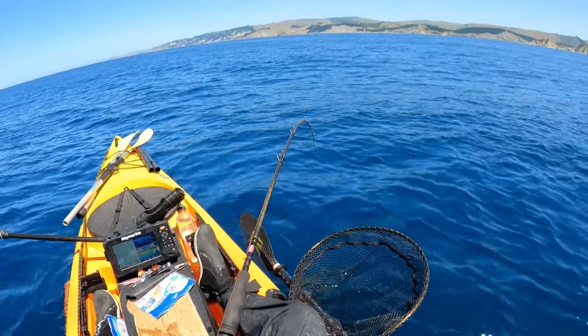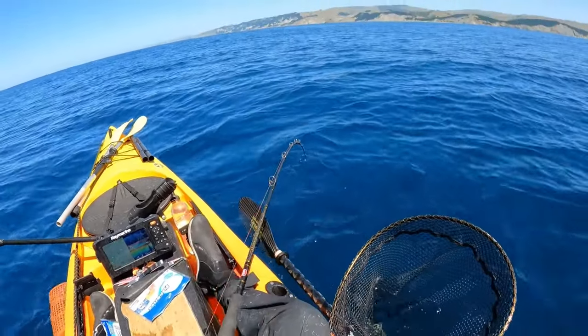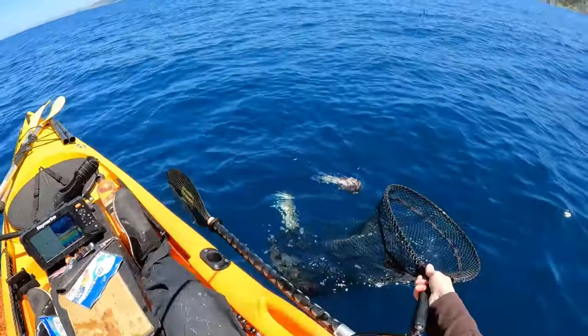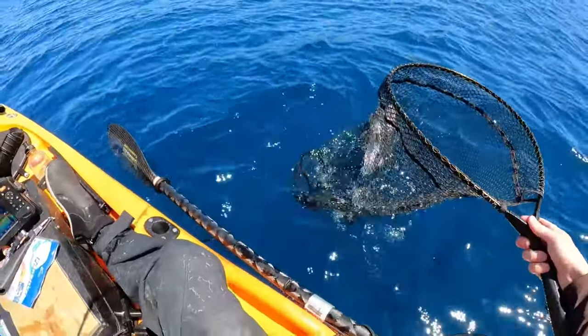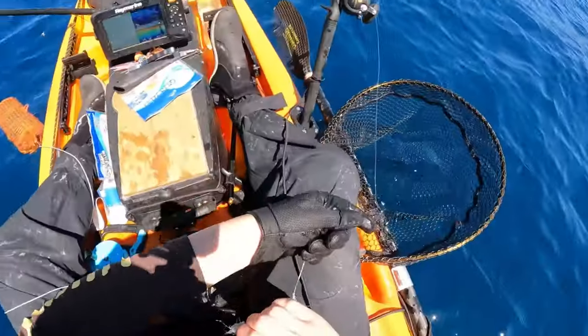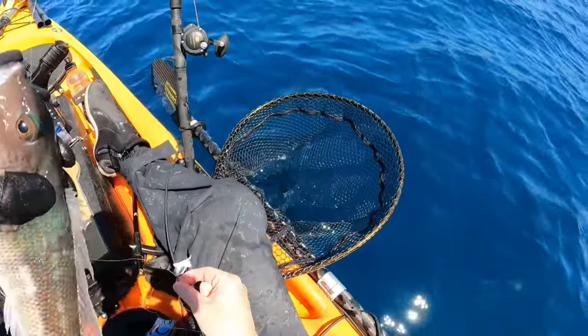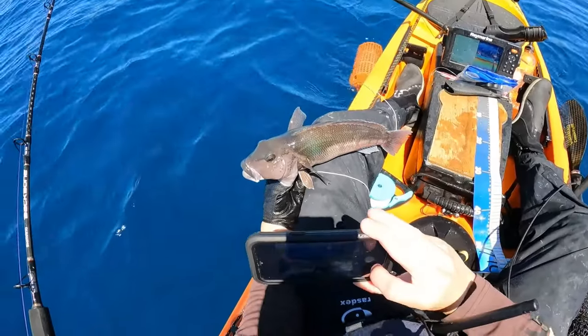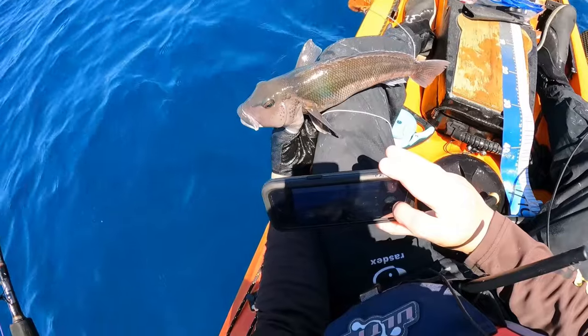The fish seemed to be a bit shy in front of the camera, but it didn't stop me from hooking up on my other rod regularly. This time it was a double hookup of blue cod, and both looked to be almost in. A quick measure and this one came out to 35 centimeters, so a perfect little fat fish to take home.